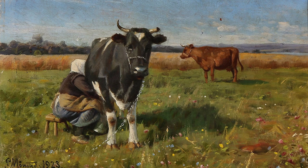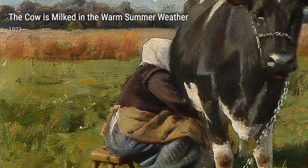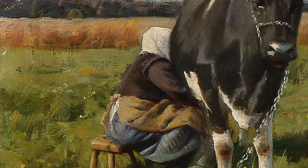These are just a few examples of Mønsted's diverse and impressive body of work. His paintings invite us to appreciate the beauty of the world around us and serve as a reminder to embrace nature's wonders.